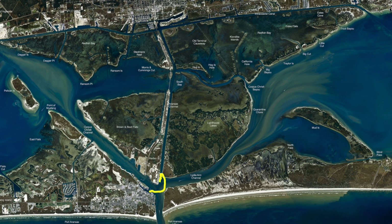We've been catching slot reds through here, and a few oversized. We've also been catching a few mangrove snapper in here, and I'm starting to notice that the male sheephead are starting to show up. So it won't be long now before we'll be getting the bigger females coming in.